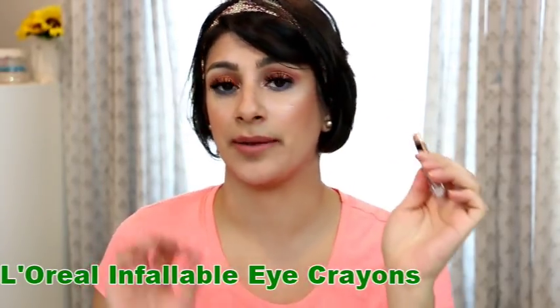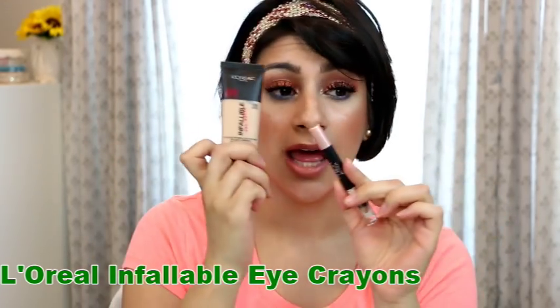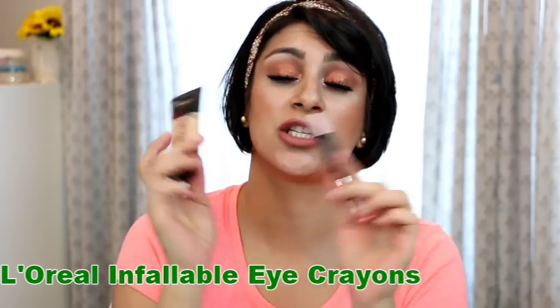Now the next product is discontinued, but I wanted to share this with you guys because I do use this all the time, and I'm pretty sure you could find something similar. These were the L'Oreal Infallible eye crayons. These were so good. Okay, let me just tell you guys, anything that says L'Oreal Infallible, that line is just so good. I love anything L'Oreal Infallible at the drugstore. Every time I see that on the line, I know it's going to be good for me. I know I'm going to love it. I'm going to rave about it.